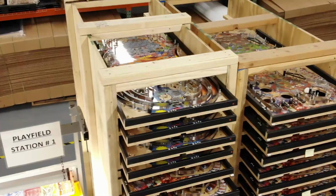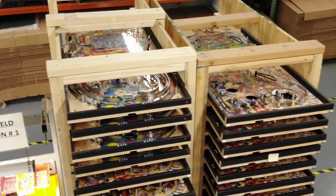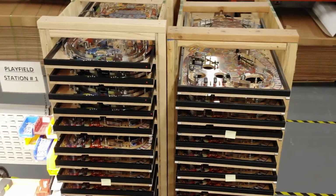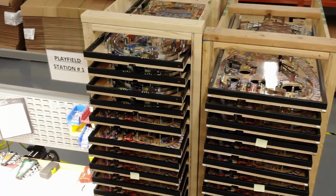All right, so we're now down in the Playfields section. Here are all our beautiful Playfields already being built, and one of our greatest employees is Matt. So let's spin over here to see Matt. We're going to talk about him for a few seconds. There he is. So this is actually where everything starts.